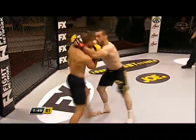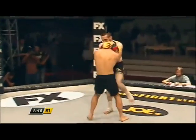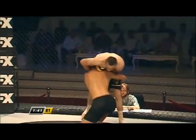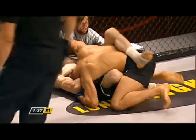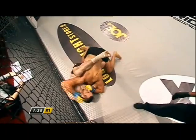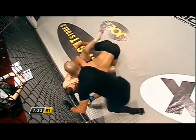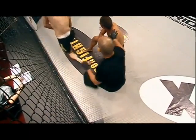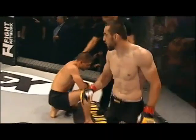Oh, good head kick, and again, head kick, right hand. Good knees coming into the body now. Yeah, that's a deep. Oh, and Halmi finally doing something good, but a guillotine locked in, and I think he's in deep. Oh, and that is a tap. Beslan Isaev sets this place alight with a submission finish.